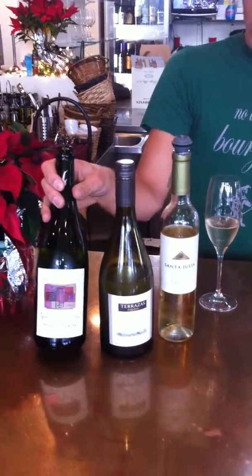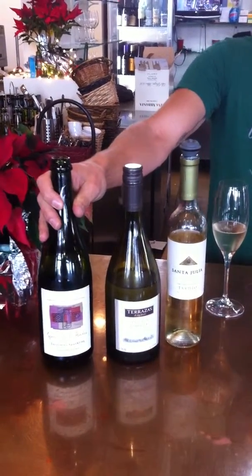It's 100% sparkling Torrontés, method champenoise, from Mendoza, Argentina. And this is high elevation, organically farmed, sustainable, really cool stuff. And I love this because it's very clean and it's very true to Torrontés in nature.